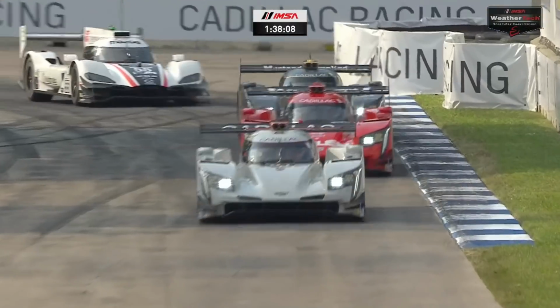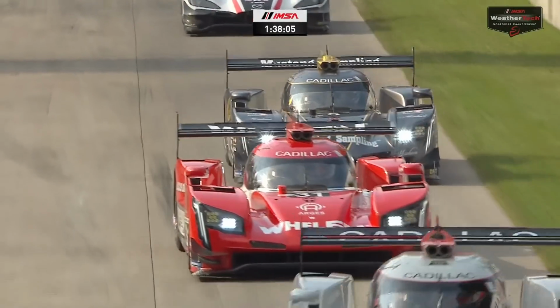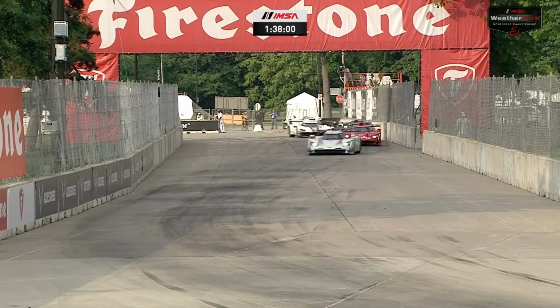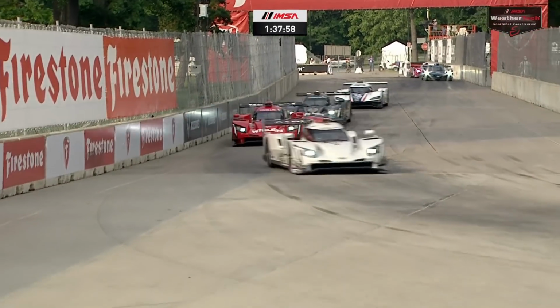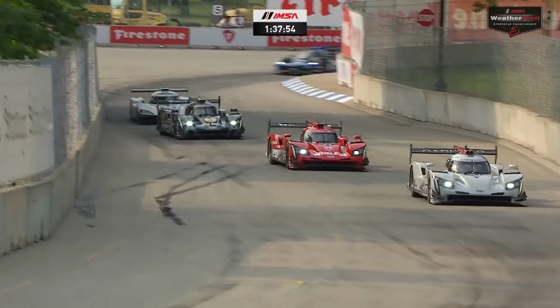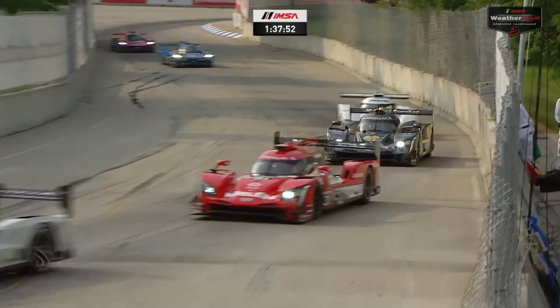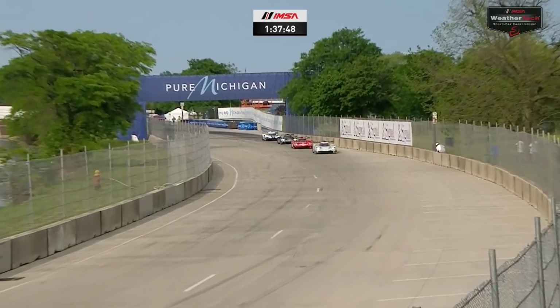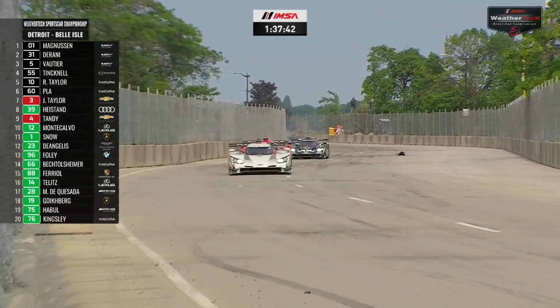Then Ricky Taylor for the Konica Minolta Acura, the black and blue machine, and Olivier Pla makes up the top 6 in the Indy 500 winning MSR with Curb Agajanian team. This time their sports car outfit running the Acura number 60. Top 4 breaking away, then a little gap back to Ricky Taylor as the first few laps, Jeremy Shaw, are in the book at the Chevrolet Sports Car Classic.